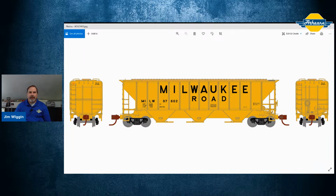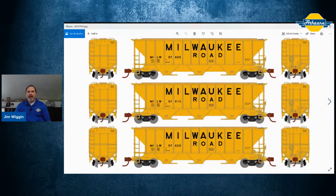So what year is this one? Well, this is late 68 going into the 70s. Again, if you look at the markings, you can kind of tell this is perfect for 1970s modelers. So again, we're going to offer that as the single as well as a multi-pack. So you have the opportunity to have 5 different road numbers on these.